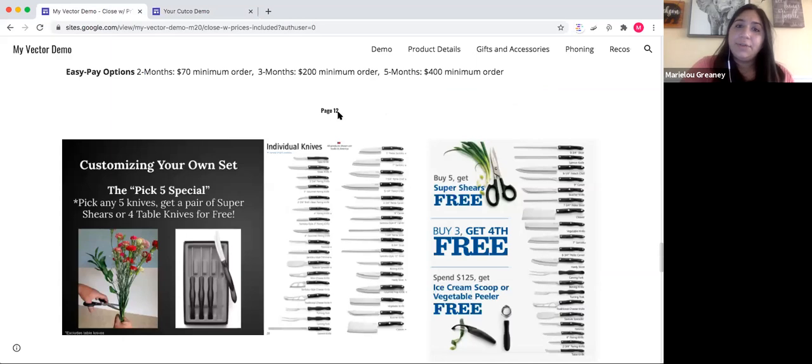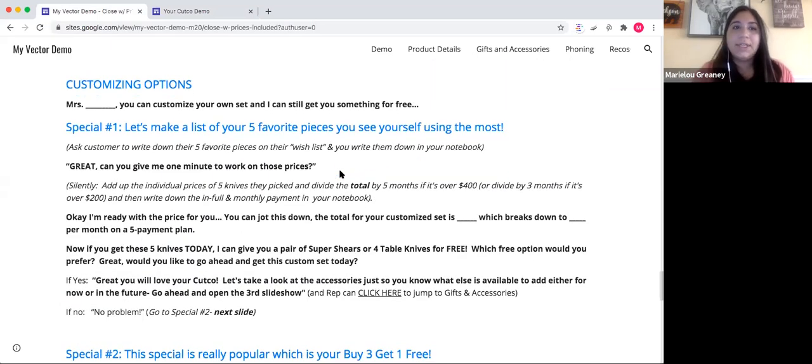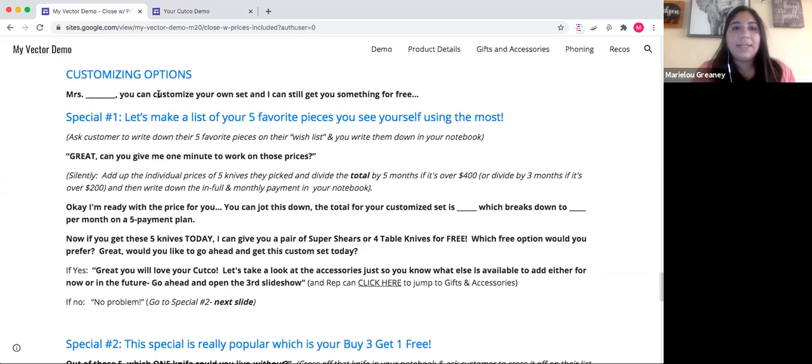And then for you guys, it's over here on page 12. So if you head over to page 12, you should just be scrolling down there. And we get to customizing options. This is where you start talking. So Miss Jones, you can customize your own set and I can still get you something for free. Again, no loss of enthusiasm, right? The more you drop down, the more excited you should get for your customer, just to keep them tied in and excited about the next thing that you're about to show them. So special number 1. All right, Miss Jones, let's make a list of your 5 favorite pieces that you see yourself using the most.